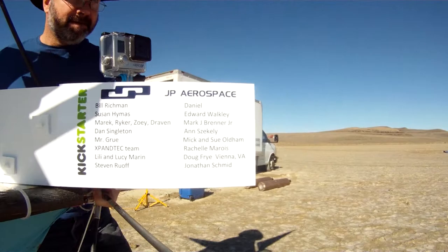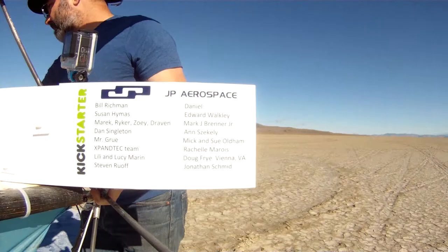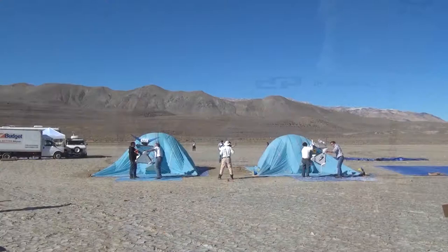Lots of folks donated through Kickstarter to make this mission possible. You'll see some of their names during the flight. The balloons are launched out of giant bags with a huge Velcro zipper on top. On this mission, we flew the vehicle in pairs. The pairs tend to fly together and then land within a few miles of each other. And this makes getting them back a lot easier.